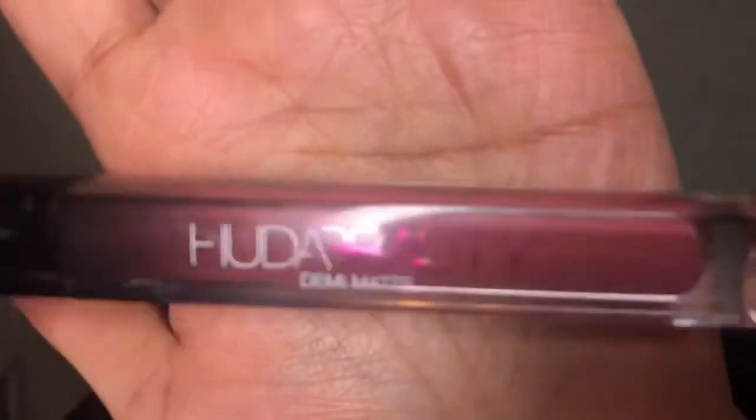So the very last step to this look is lipstick. I'm going to be using the Huda Beauty Demi Matte Lipstick. This is in the color Sheikah. It's more of a pinky nude color, and this is a cream-based lipstick.